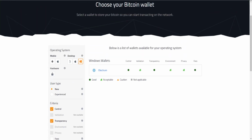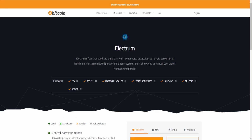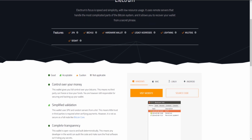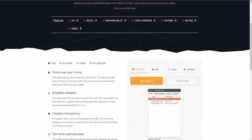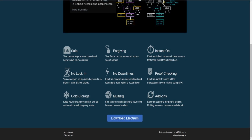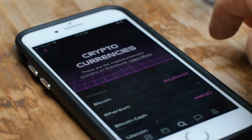For the sake of this video, for example, we got the wallet Electrum. Click on that and you will be led to a page where you'll see everything you need to know about this wallet. You may read everything here, and when you're done, you can now go ahead and click this button here that says Visit Website. You will be redirected to Electrum's website where you can download their software. Now, you have your very own Bitcoin wallet.